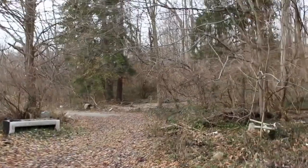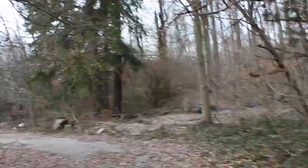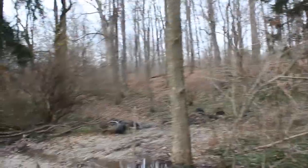But the original owners of the place owned a farm here. It looks like a chicken farm, at least. And I read that they died on the property, so they probably just passed away in the house. And it's on Frederick Road in Dayton, and it's just outside the city. So if you want to come check it out, I think you should.